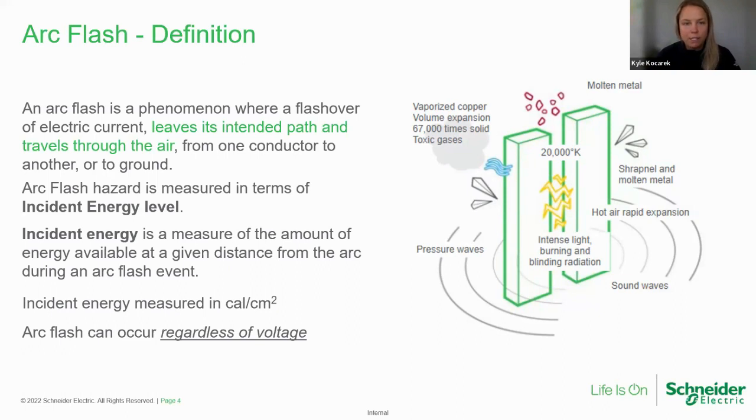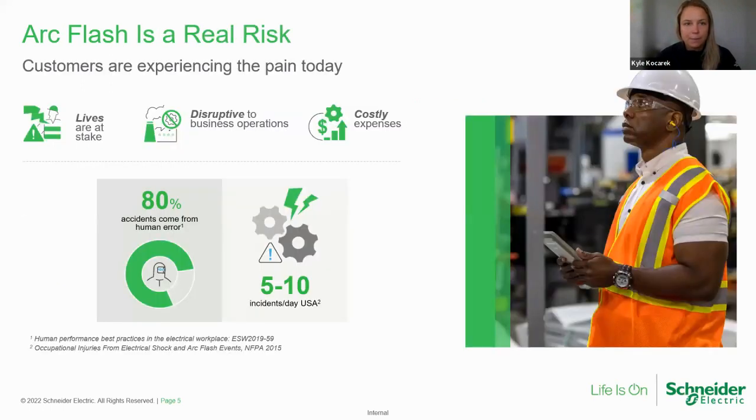So not anything you want to be near, and certainly something that we want to prevent rather than just contain or have PPE on. So it's all about engineering system solutions to prevent this from happening in the first place. Again, arc flash is a real risk. We only have statistics from events that are reported, but there are several incidents a day in the US.